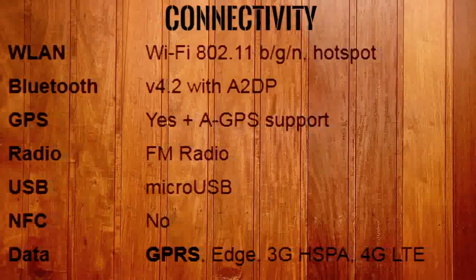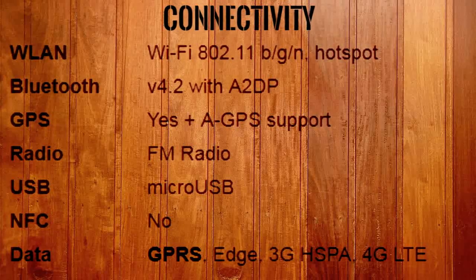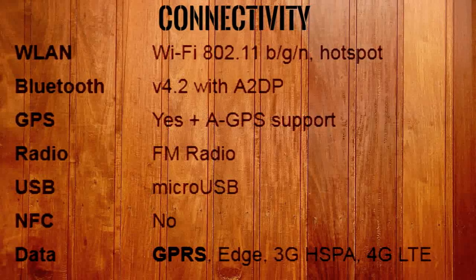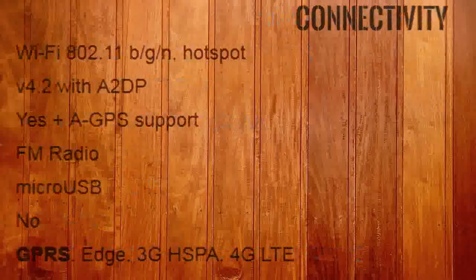Connectivity WLAN Wi-Fi 802.11b/g/n, hotspot. Bluetooth v4.2 with A2DP. GPS yes, plus A-GPS support. Radio FM radio. USB microUSB. NFC no. Data GPRS, EDGE, 3G HSPA, 4G LTE.